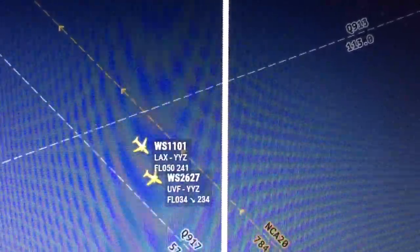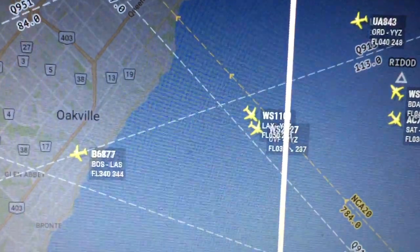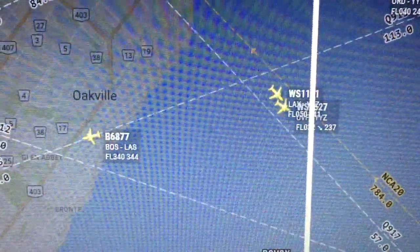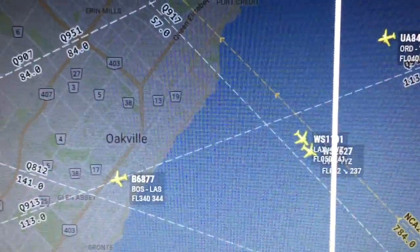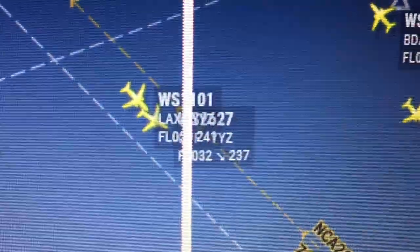Cable 7722, 170 until AFMAM, tower there 1835. 170 until AFMAM. WestJet 1101, descend to 4000. 4000, WestJet 1101.